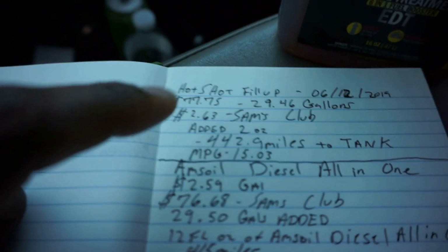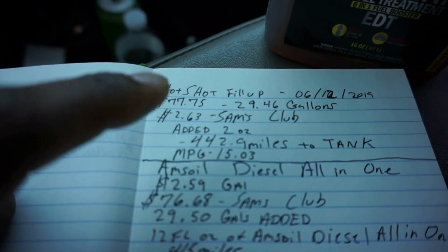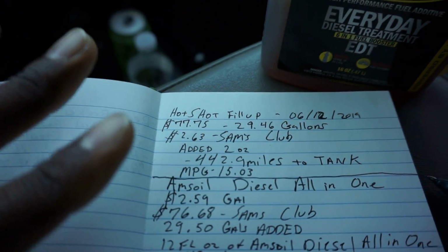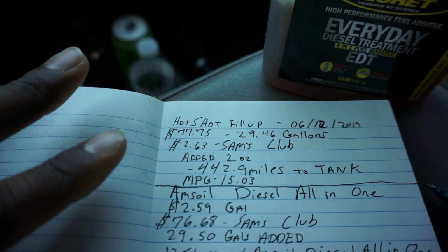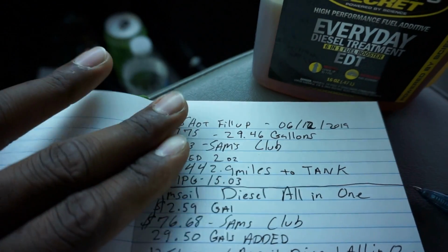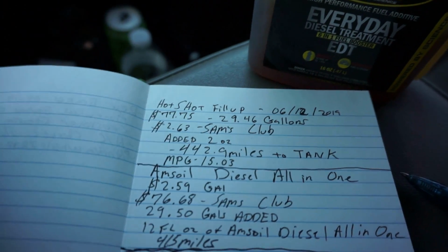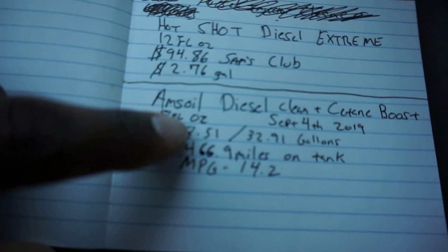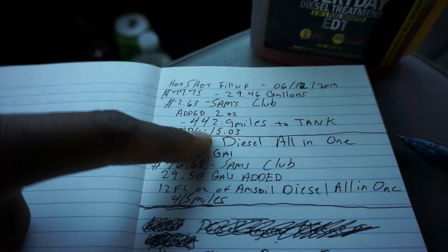Tunes, I ran this on tune 5, and I want to say I ran that one on tune 4. That might be the only variable in this review, but I can't honestly remember, so we can't really use that. But still, all right, right now AMSOIL at 14 got beat by Hot Shot by 1 mile per gallon.